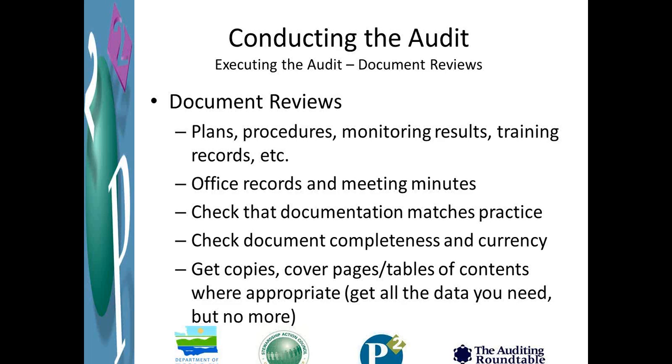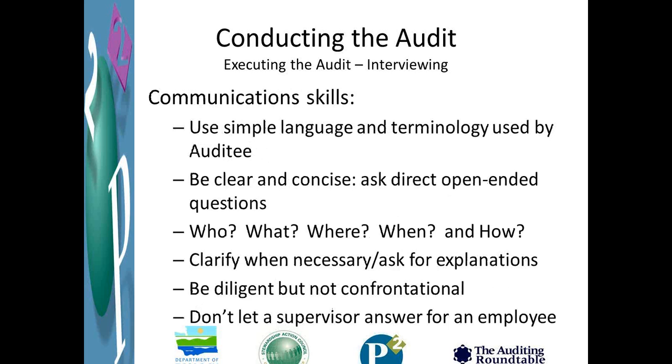Conducting the audit, you're looking at the document reviews, the plan procedures, the records we talked about. Generally, in management system auditing, you're not leaving with a lot of documents or photocopies of things. You're doing your observations and reviewing on site. You may need a table of contents or a copy of a cover page to get the document number right or the date right. But for the most part, you're not leaving the site with a wheelbarrow full of documents.